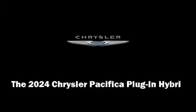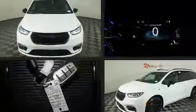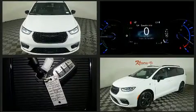Smooth gear shifts are achieved thanks to the refined 6-cylinder engine. And for added security, dynamic stability control supplements the drivetrain.